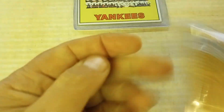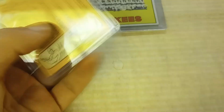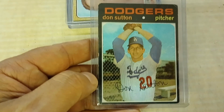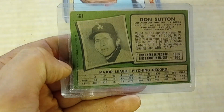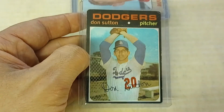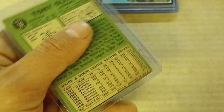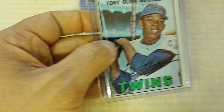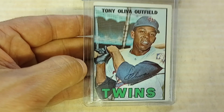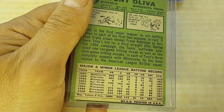So this 68 Jim Bunning, nicely conditioned. I'll see how it compares to the one in my set, and we'll go from there. 1971 Don Sutton. This is not in great shape, but I figured it's a star, and it's not in horrific condition. I should be able to resell that for $2, $3, $4, something like that, and sort of make some money on that one. Tony Oliva. It's again 67. And it looks good. I mean, it's not great, and it's off center, badly miscut, but it's Tony Oliva. I figured it was worth a shot for what ended up being about $2.